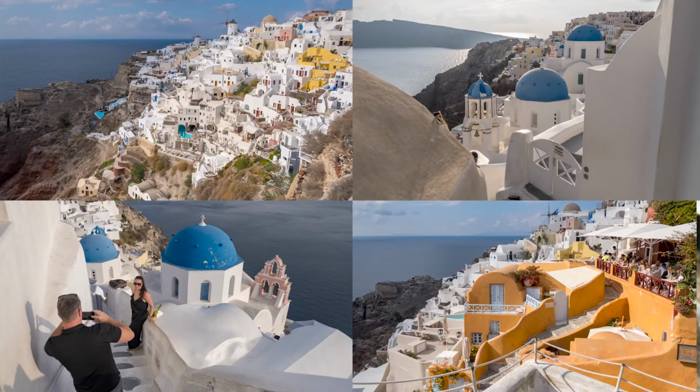Oia is the most famous village in Santorini. That's where all those pictures come from. However, after you photograph those 4 spots, what else can you do in Oia? Is there anything else to do or see? The answer is yes, and I'm here to tell you everything about it.